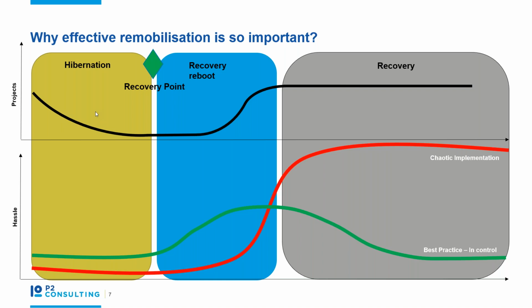Of course, the kickoff for that is what we call the recovery point. The recovery point is that point where you say, right, we're going to start going for this. It's now time to start rebooting our portfolio. And deciding when that point is far more art than science. So there's no simple algorithm that can do this.